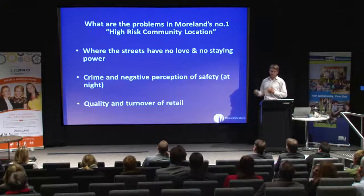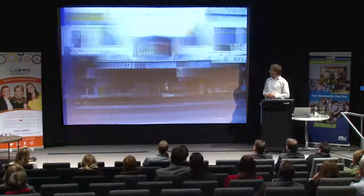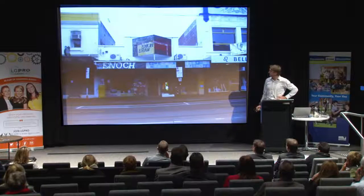The quality and turnover of retail was also an issue that we identified at the time. So these are some images just to show you the quality of retail type issues we were dealing with in the precinct.